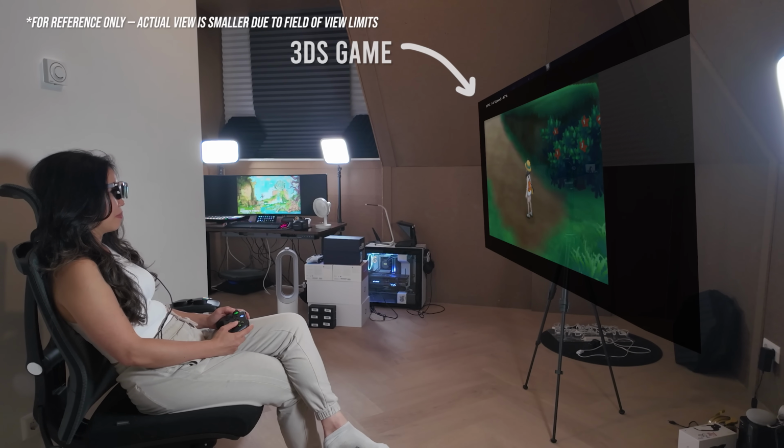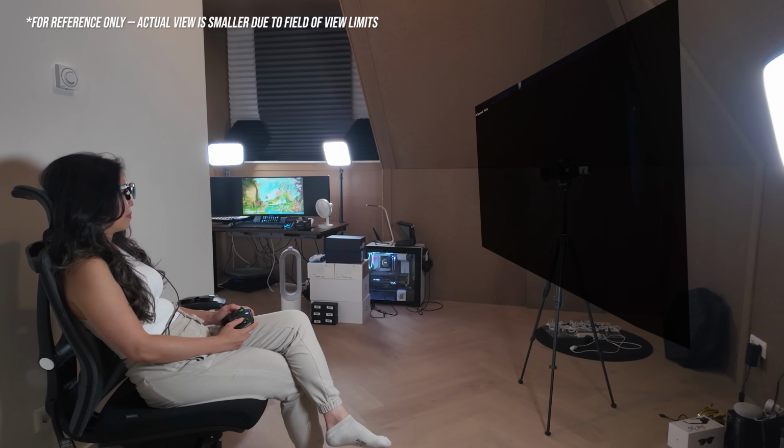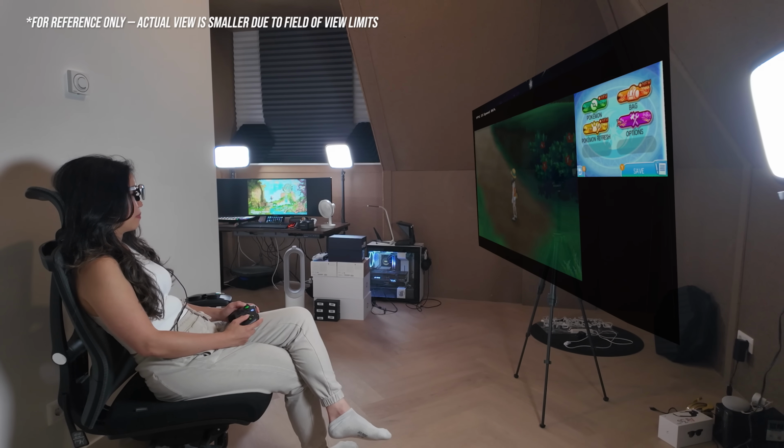And then there is 3D content, and honestly you have to see it in person to get it, because it's not that blurry old school TV 3D. It's pretty clean and adds a surprising amount of depth, just like most display glasses do. It's not different here.